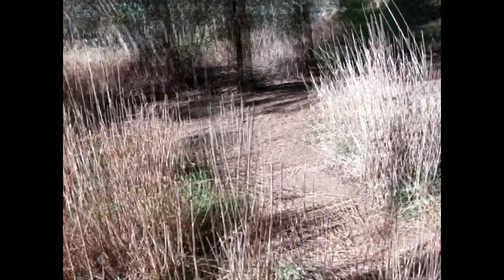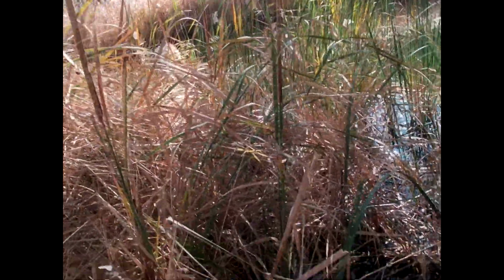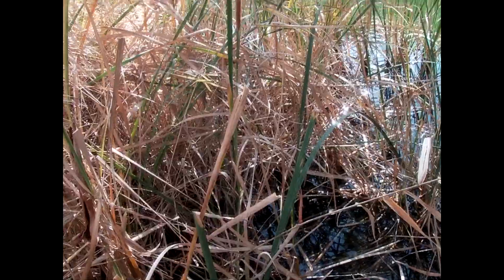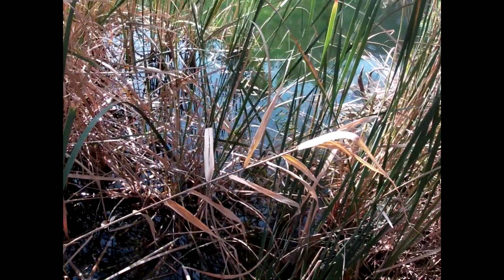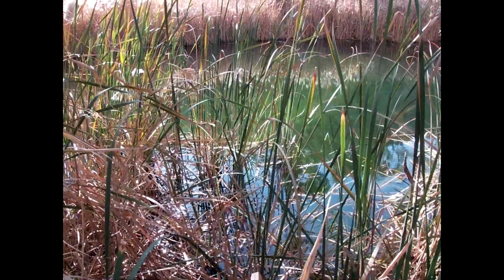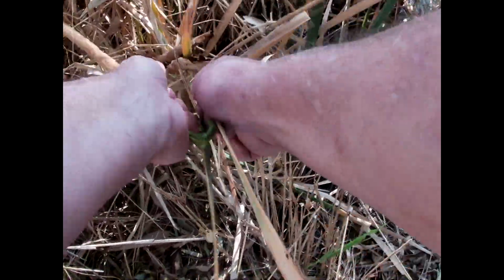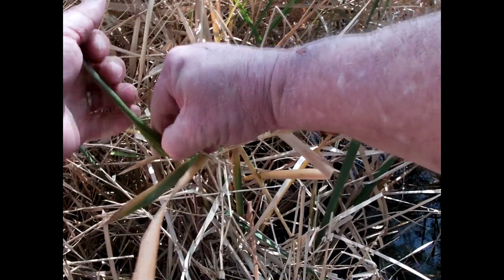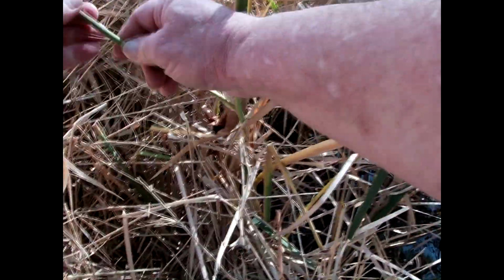And of course water reeds everywhere here. Another pond. And some greener reeds. Here's a cattail. Oh, look at them fish go. Oh, look at them all skedaddle. This one's more green. I'll just show you that. There's 25 million of them here. This ain't going to hurt the plant at all. Except when I can't get it off. I'll just shred that a bit. Here we go. Just shred it like that.